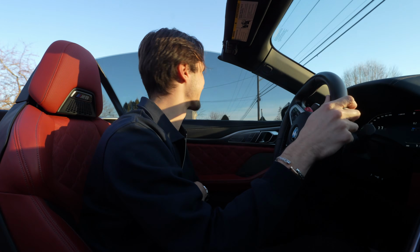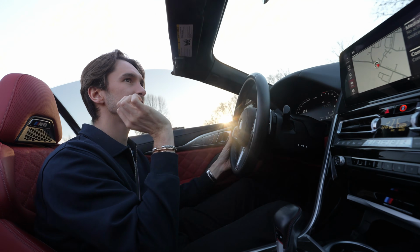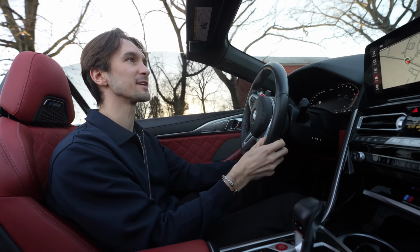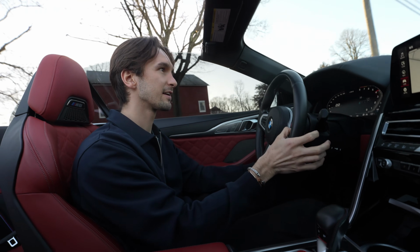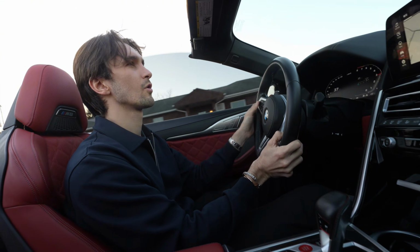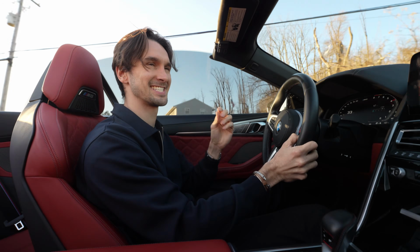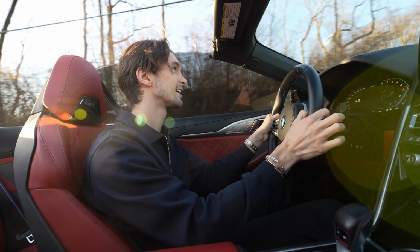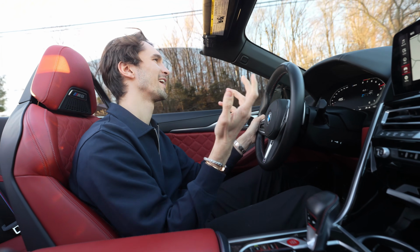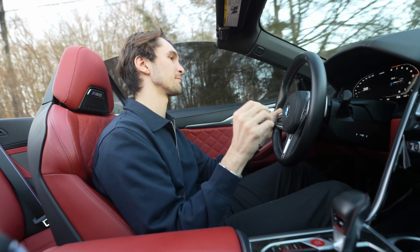Wait, wow, why does this sound so good? This sounds as close as I've ever experienced to an E39 M5. That like 3,000 to 4,000. Wow, this thing really sounds good. I'm so impressed already out of the box. This thing is really, really impressive.